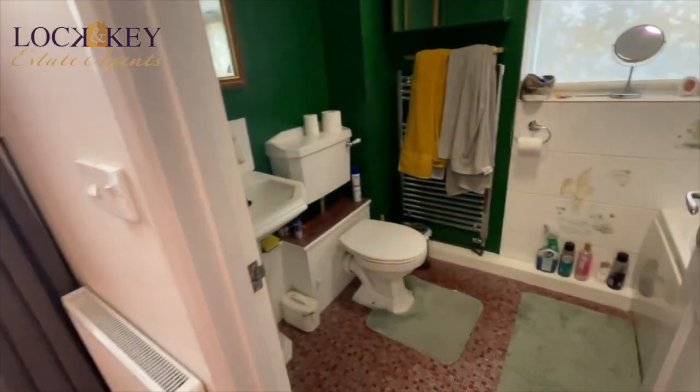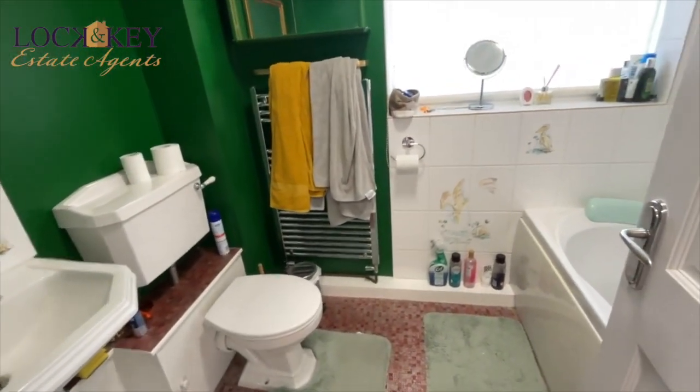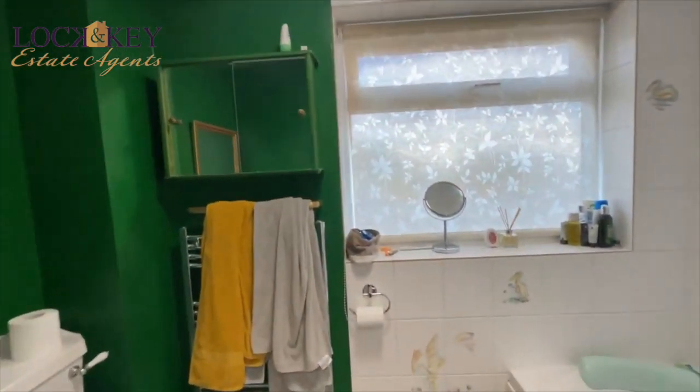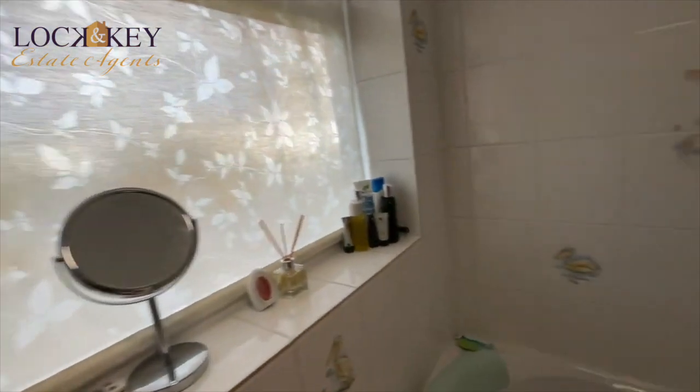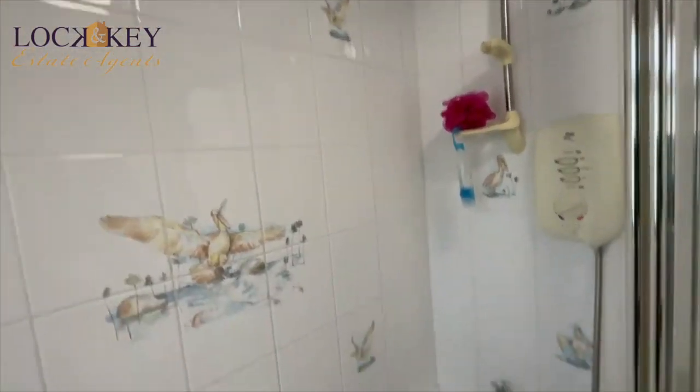I come back into the bathroom, so you have your washhand basin, your low-level WC. You're going to have your panel bath in behind there, extract hood up there, double glazed window of course to the front, and there's your panel bath, and there's your shower unit, all just there.